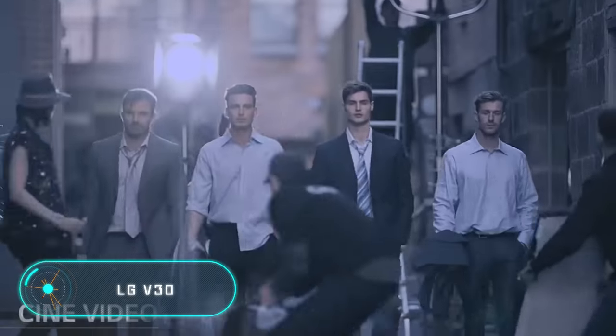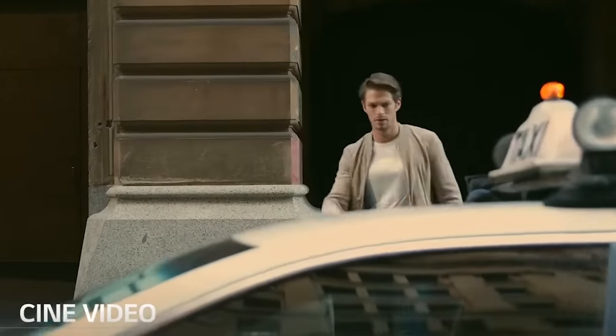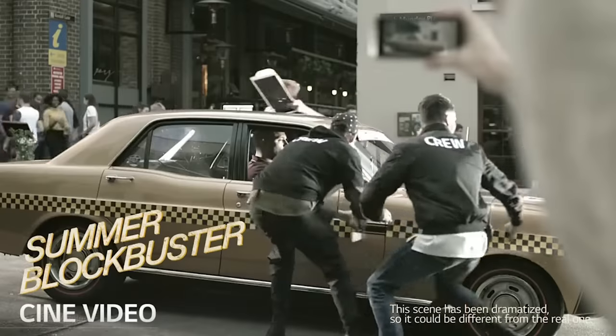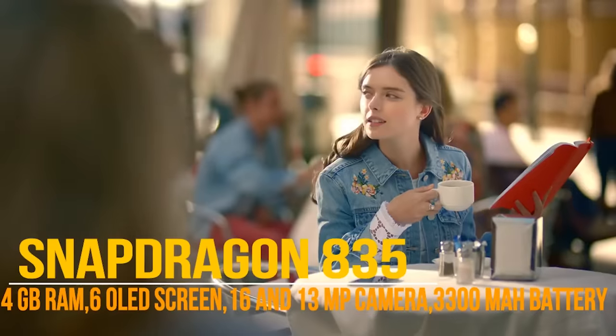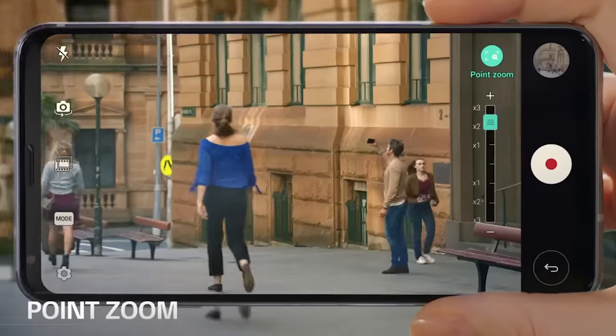LG V30. This phone has practically the purest sound in the world. It provides deep, rich surround sound thanks to a 4-channel hi-fi digital-to-analog converter. It has 3 digital filters and flexible settings so that you can independently set the configuration of the audio.